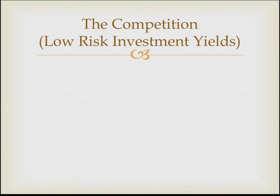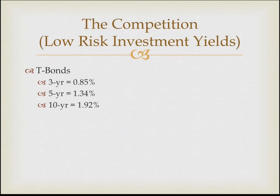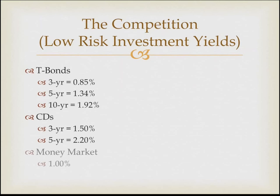What's the competition? What are you really working against when you're trying to sell this product? Well, you're really competing against low-risk investment yields, which right now is going to be fairly easy for you because the yields are so low. Treasury bonds, you can see, you're going to be earning 1%, maybe 2% if you go for a pretty long-term duration there. CDs right now, I looked for the best rates available, and pretty much the best you're going to get on a 3 year is 1.5, 5 year, 2.2, pretty low. If you want your money to be extremely liquid, best case scenario right now, 1% in a money market, and that's really good. Most accounts would be a good bit less than that right now.